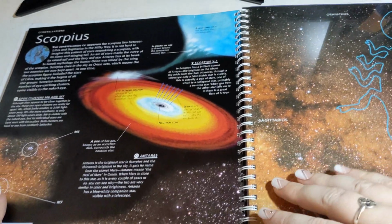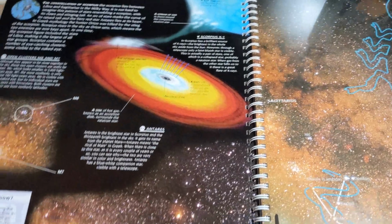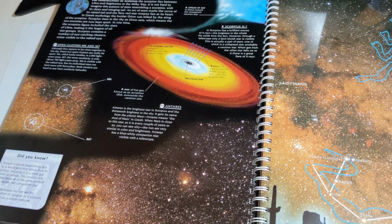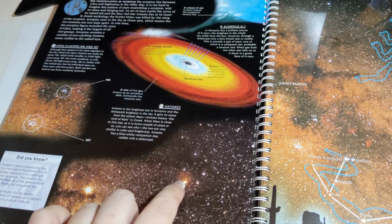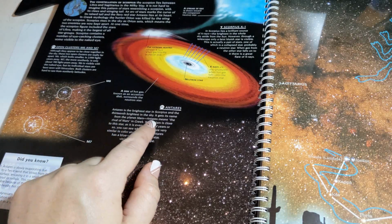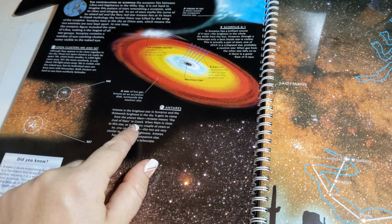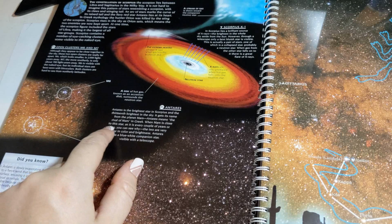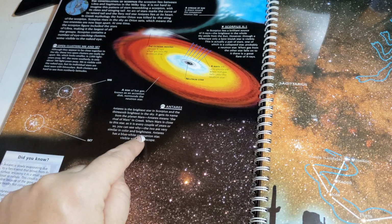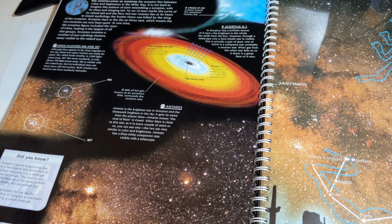Anyway, let's read about Antares. Antares, there's a little picture of him right there. Let's go like that so you can see. You can see him right there. Antares is the brightest star in Scorpius and the 13th brightest in the sky. It gets its name from the planet Mars. Antares means the rival of Mars in Greek. When Mars is close to the star, as it is every couple of years or so, you can see why. The two are very similar in color and brightness. Antares has a blue-white companion star, visible with a telescope.